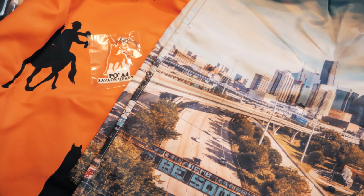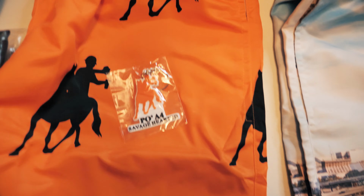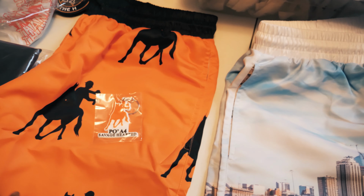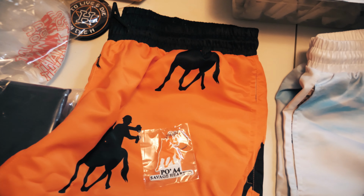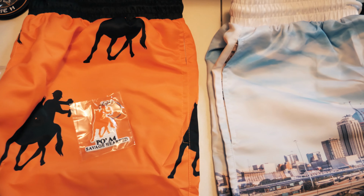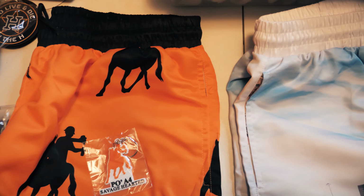So first, before we even get into the designs, let's just talk about the shorts. A lot of people ask me what fabric this is. These originally started off as swim trunks, but I knew people were gonna wear them even when they weren't in the pool. So I told my manufacturer, make the material a little bit thicker.